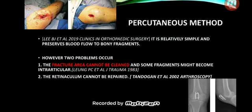Percutaneous methods are also evolving. It is simple and obviously preserves blood flow, akin to any MIPO surgery. However, two problems have to be faced. The fracture area cannot be cleaned easily, and some fragments will become intra-articular, and the retinaculum cannot be repaired. It is important to reiterate here that repair of the retinaculum is critical to the success of the surgery.